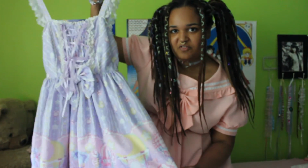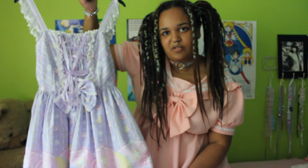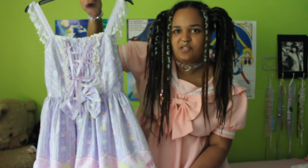So there's this blog where I read about different big brands that do plus size Lolita, and they also post Angelic Pretty dresses that might just fit you. So here's one of them I got from Lace Market, and this is my most expensive item of clothing. It cost me $200, and what was it called? Let me just remember. The Cotton Candy Shop JSK, I think that's what it was called.